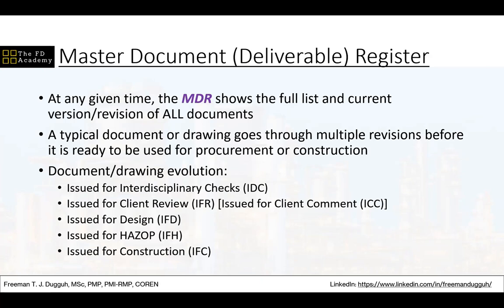So when documents are issued, sometimes they are issued for interdisciplinary checks. So a process document, like the P&ID, can be checked by the instrumentation and the piping guys to be sure that everything is in order. Then a document can also be issued for client review. It can be issued for design. It can be issued for hazard. It can be issued for construction.